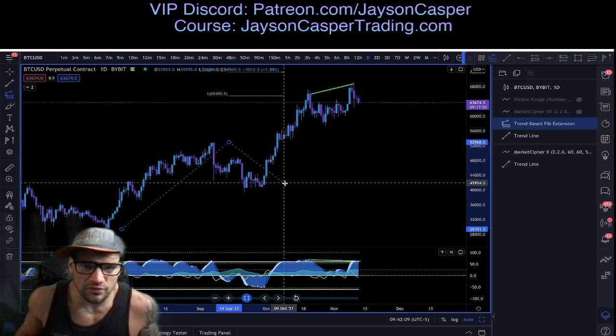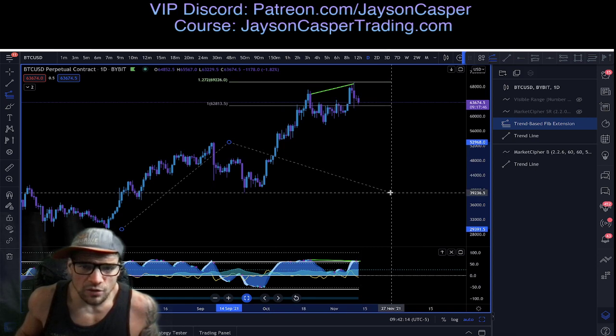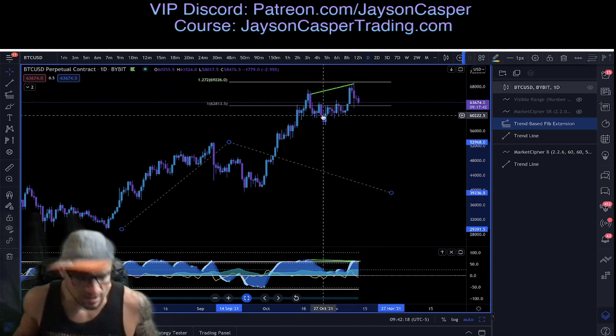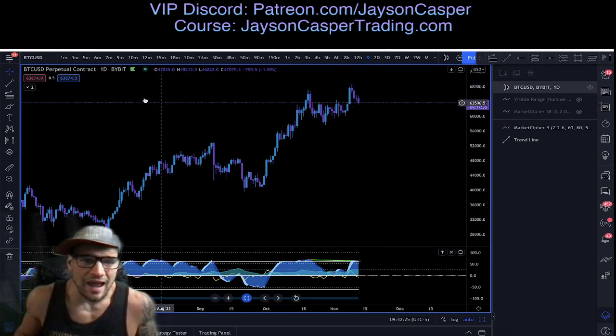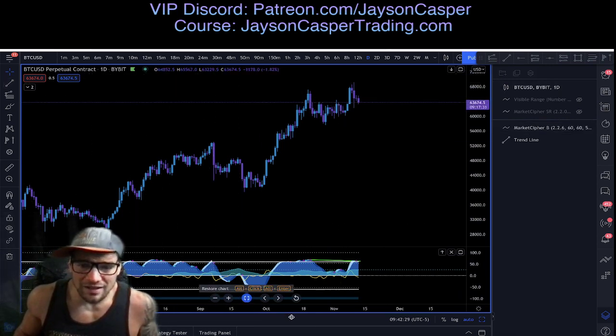If I take my Fib tool from the low to the high of the move here, we can see that we're rejecting right off the 1.272 fib level, and from that we have gotten a very strong rejection. Things are looking kind of bearish on the high time frame, and the question is, how low are we going to go? Well, first of all, we need to hold the current support.